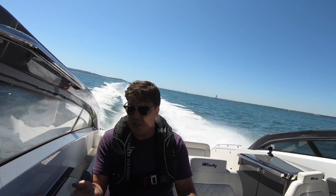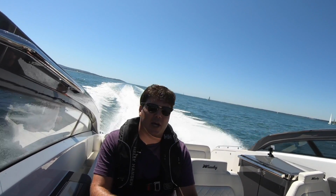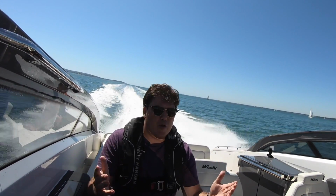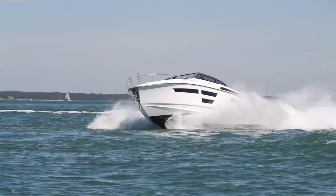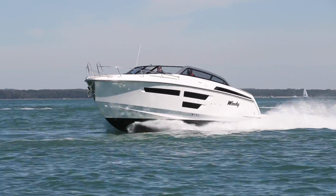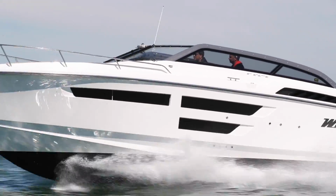And of course it's all being managed in the background by the Humphrey interceptors and the automatic chin system on the stern drive legs. It's not a boat that you have to think about too hard to drive, really. You set the speed with the throttles, depending on your mood, let the electronics do the rest. But you can engage with it if you want to.